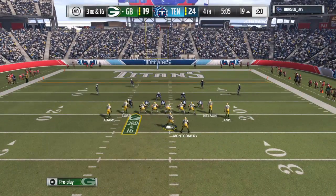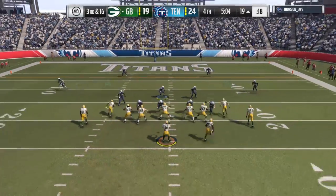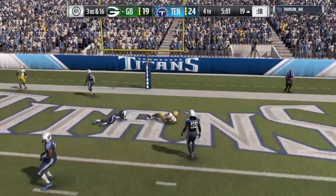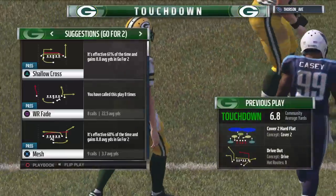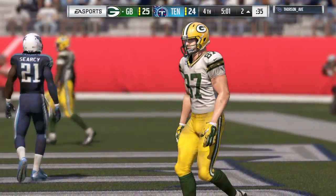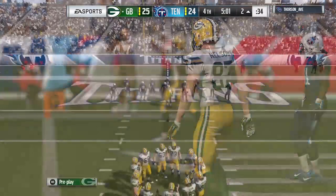And they're going to go soft on the corners. On third and long, it's Rodgers. This will be caught by Nelson for a Packer touchdown. Jordy Nelson, his second touchdown of the afternoon.